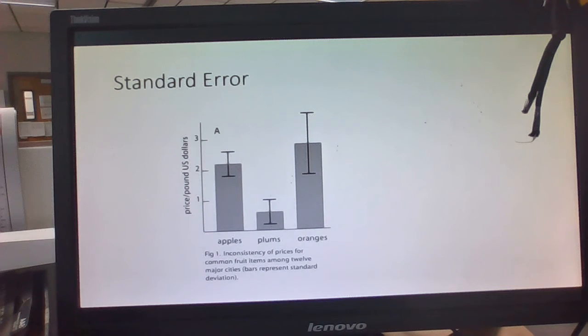For apples, I'm pretty confident because that little I-beam is relatively short and squat. It goes anywhere from 175 to 250. I'm pretty confident that if I go to another random city, a pound of apples is going to be pretty close to $2.25 a pound. Oranges, on the other hand, that standard error goes anywhere from 175 all the way up to, it looks like maybe 350, 375. I mean, that's a huge range. I do not have a whole lot of confidence that I'm going to go and buy another pound of oranges and it's going to be about 250. I don't have a lot of confidence for that.